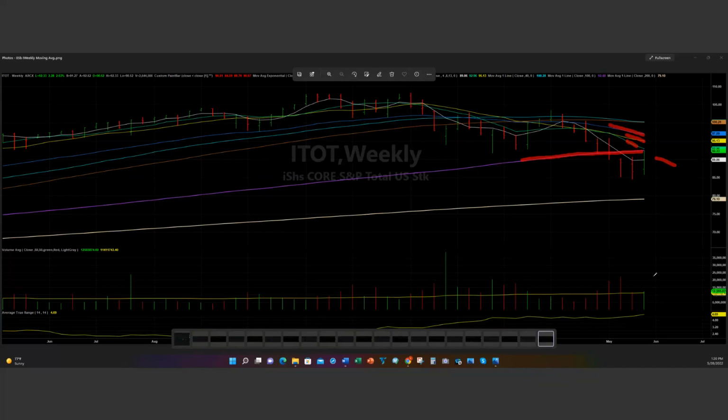Now, look at that volume bar, okay, for this week. It is above average and higher than the previous week. That's accumulation. Higher prices with higher volume than the previous week or previous day. If you're looking at the daily chart, it's higher prices with higher volume than the previous day. That's accumulation. If you're looking at a weekly chart, it's higher prices with higher volume than the previous week. That's accumulation. We got accumulation. Money is coming in. Okay.